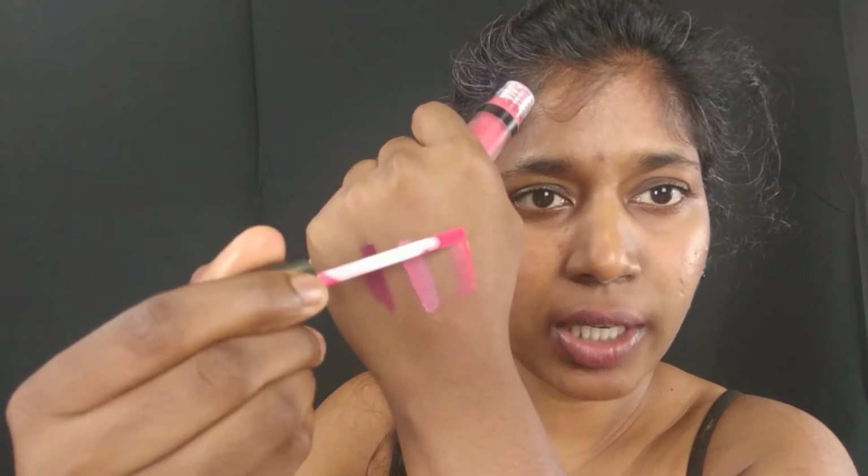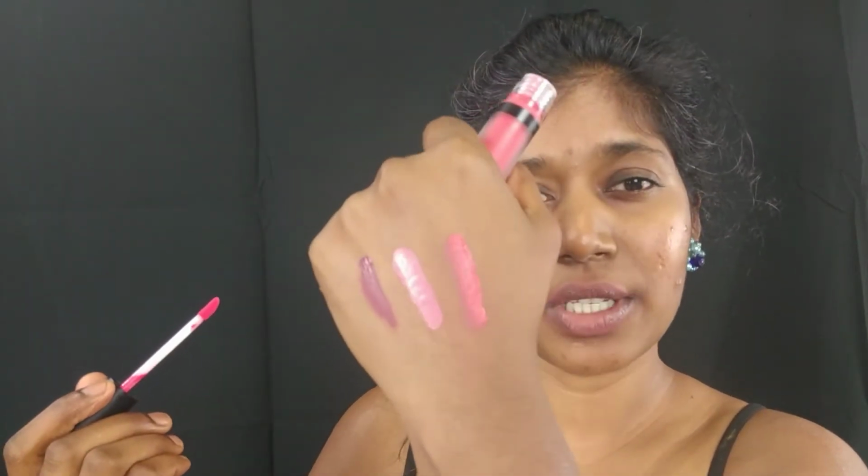Now next is Juicy. Juicy is again a coral shade, but it's a red coral shade. It's actually a really pretty color, guys. And I do not have to use lip liner with this at all. This is also pigmented, not streaky at all. As you can see, I don't have any product left on the brush. It's not covering properly. Do you see that? I have nothing left. I have to definitely double dip, but this color is not streaky at all. It's actually really good.